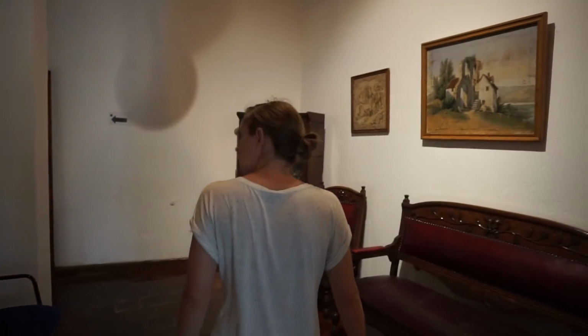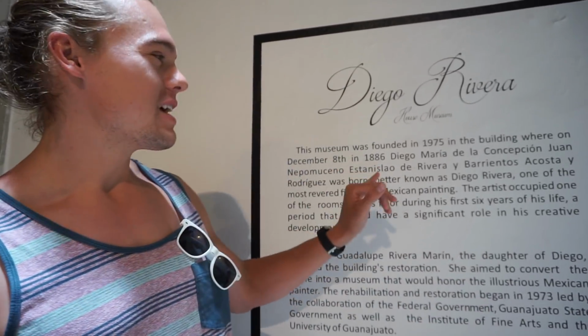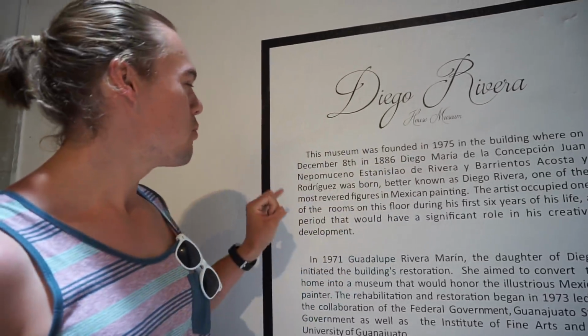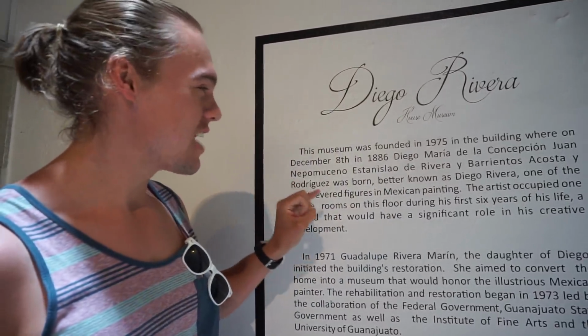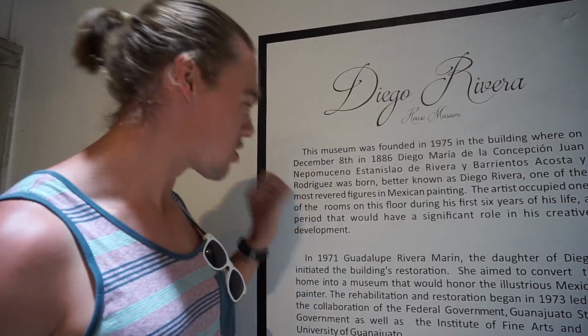Okay, the only thing missing at this place so far are mummies. It feels like they should be set up everywhere, but pretty cool. I think upstairs there's going to be paintings that we cannot film, but down here in the lower part of the museum is set up as a house where Diego María de la Concepción, Juan Nepomuceno Estanislao de Rivera y Barrientos Acosta y Rodriguez was born.